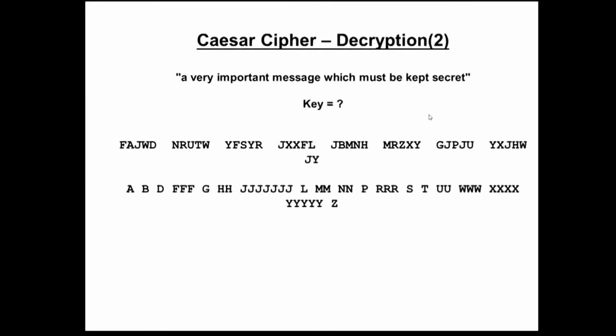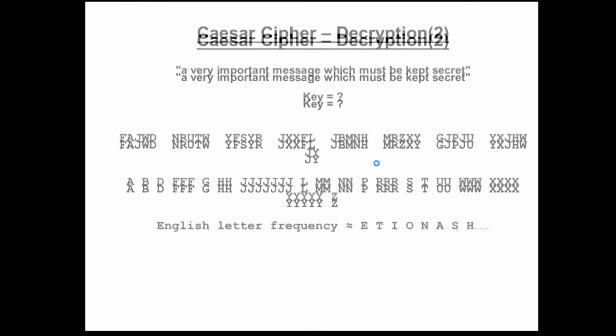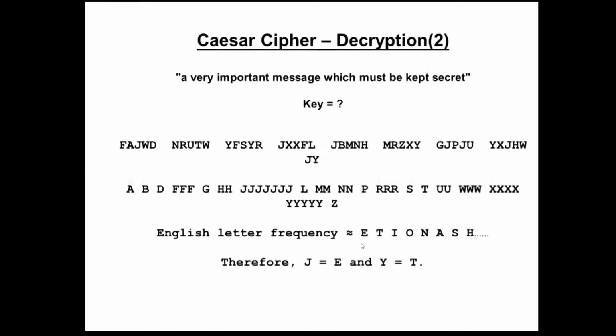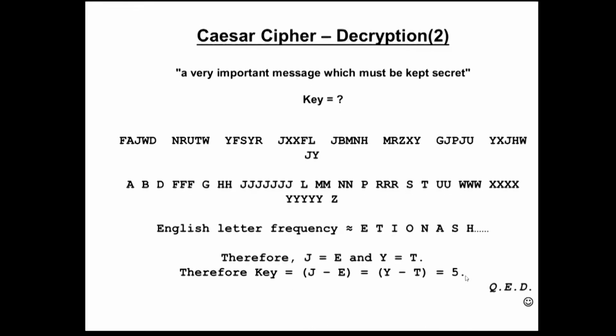Now, another way of decrypting this message is just to count the letters. The letter J is very, very common in this message, and the letter Y is the second most common letter in this message. Now, given this message is in English, it is known that the English letter frequency has E at the top as the most frequent letter, T is the second most frequent, I is the third most frequent, and so on. So you can already guess that J is going to represent E and Y is going to represent T. So therefore, J equals E and Y equals T. And of course, J minus E or Y minus T are both equal to 5. So you have indeed found the original key, the original number.